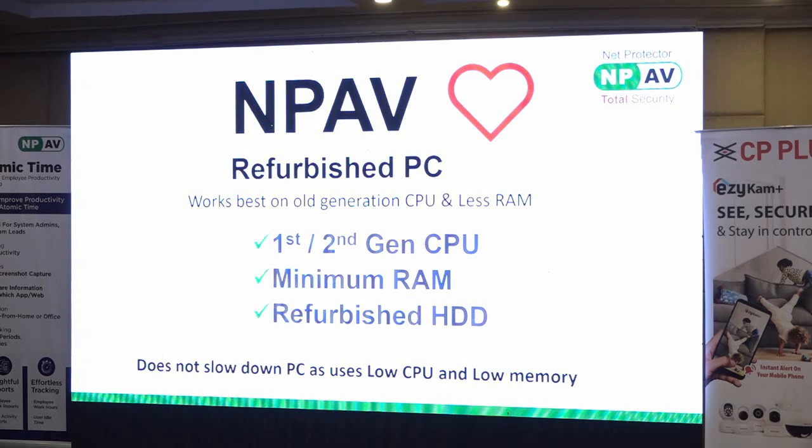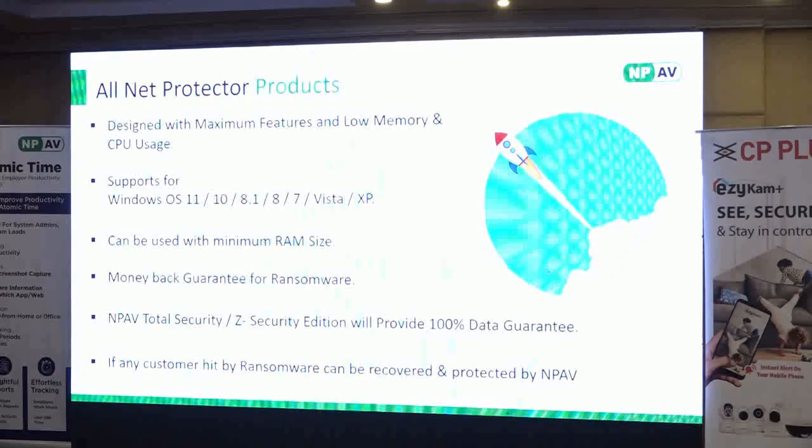They are cost effective, they are working well, they are saving on the cost. So definitely we can sell them. Net Protector will work very well right from first generation or second generation computers, because we don't take extra memory, we don't take extra CPU usage. You don't have to increase the memory. You might not have to go for an SSD. If somebody is not interested in an SSD, still our products will work well with low memory and refurbished computers. So we are optimized for low memory. We also work on Windows 7 and Windows XP.